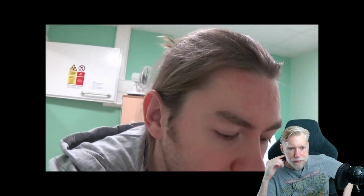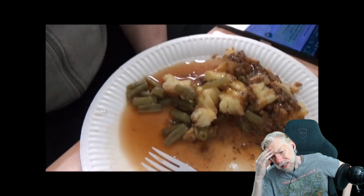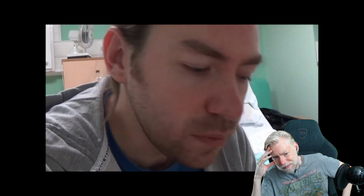Mealtime, and today we have, there you go, shepherd's pie with green beans, which actually is by far not the worst meal that I've had so far. And I also have some sticky toffee pudding for after, but without custard or ice cream. Hooray.